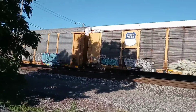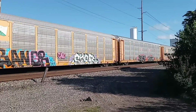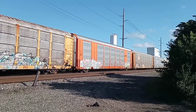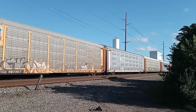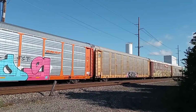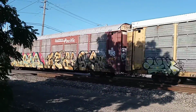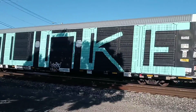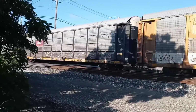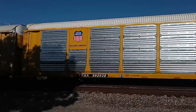A southbound auto rack job, led by an ES44ACH and an early production model flat exhaust ET44AH. And here's an old Southern Pacific car. Awesome. And here's an older CP railcar. And here's a shiny, graffiti-free Union Pacific car.